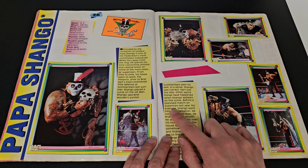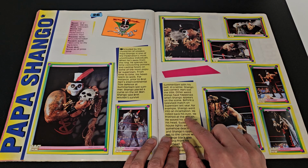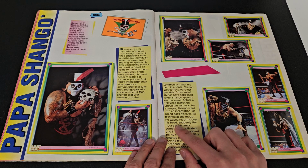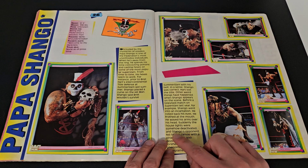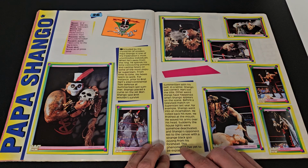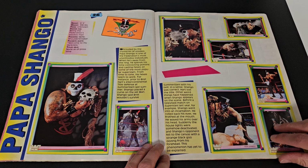Before a televised match on Superstars last year, for example, Shango went into an incantation. He rolled back his eyes. He frothed at the mouth. He waved his arms over his head. Suddenly the house lights were somehow deactivated and Shango's opponent fell to the canvas with a strange black goo oozing from his forehead. This phenomenon has yet to be explained. It makes you wonder why he doesn't do it more often.